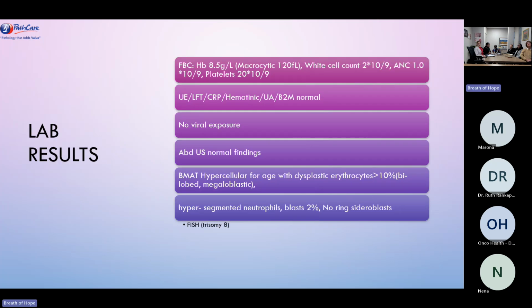He presented with a hemoglobin of 8.5. It was macrocytic at 120. His white cell count was only 2 with a neutrophil count of 1, and his platelet count was 20. The rest of his chemistry and hematinic screen was negative. There was no viral exposure.